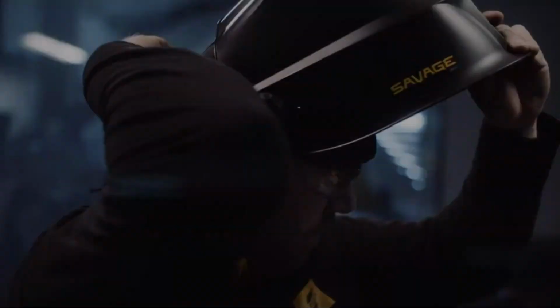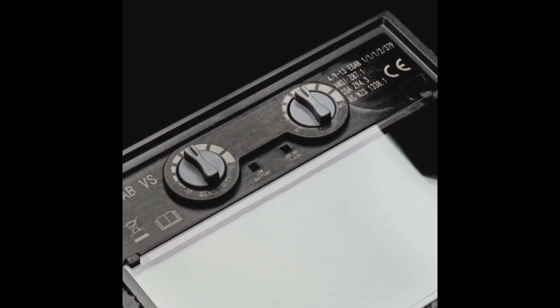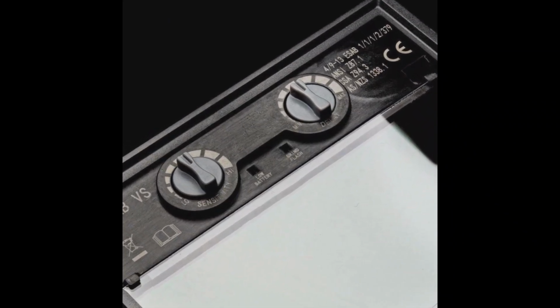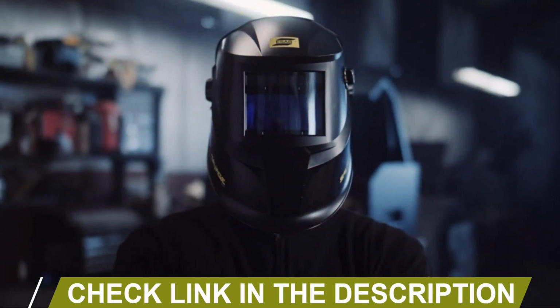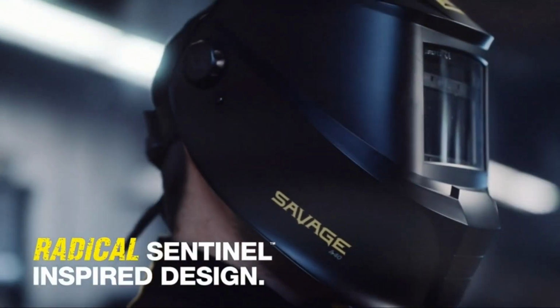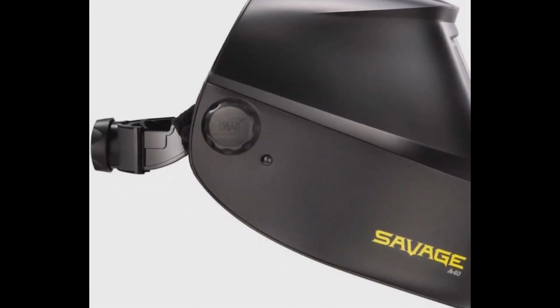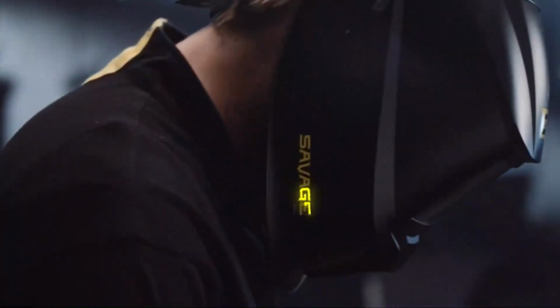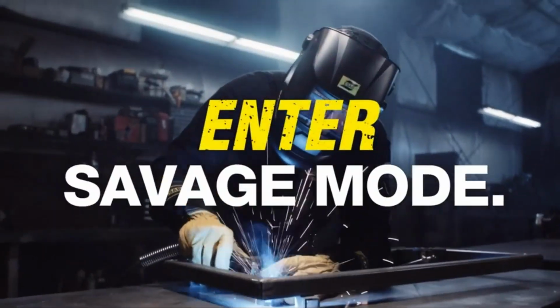The adjustable delay feature on this helmet is a great way to save time. Set a longer delay for high amp welding, and a shorter delay for tack welding. It'll help you work faster and smarter. The Black Savage A40 is a fantastic choice if you're looking for a hood that won't flash you and won't break the bank. Customers agree: it's rated 4.7 out of 5 on Amazon, based on 225 global ratings.